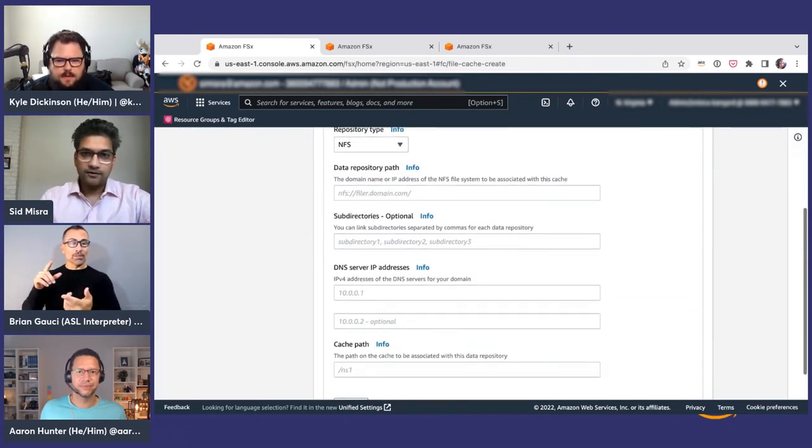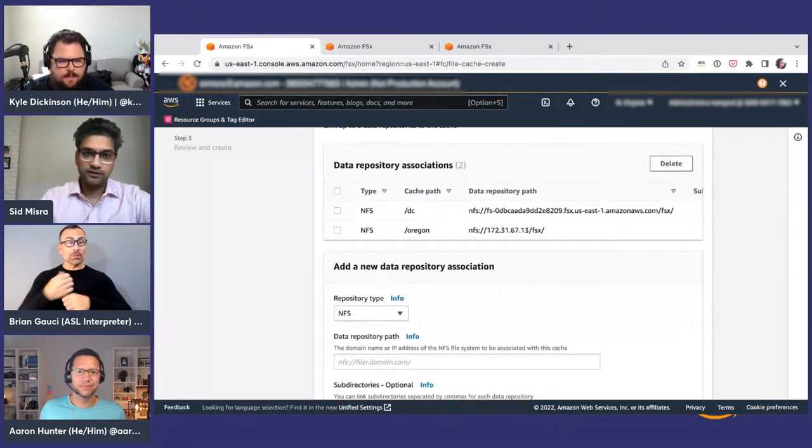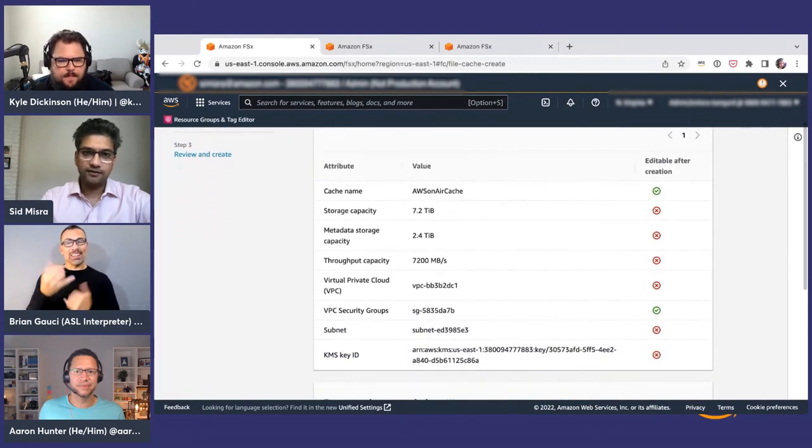Cool. All right, so here's a summary of what we're creating in terms of the connections to data sources. I'm going to click Next, and you can see a summary of what I'm creating. This is the name we're choosing for the cache, the storage capacity, the throughput capacity. This is the metadata storage capacity that I mentioned that we add on to every cache to store the metadata.